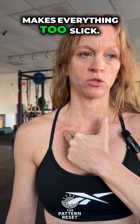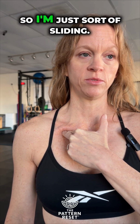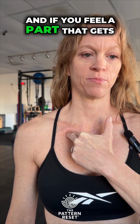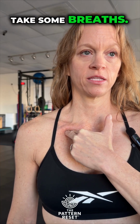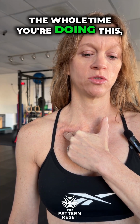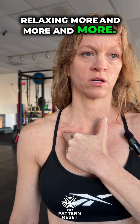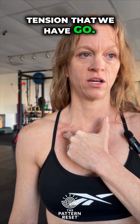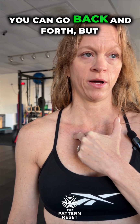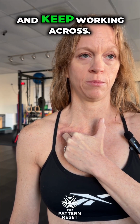It makes everything too slick, and there's no way that you're going to really be able to feel what's going on. So I'm just sort of sliding, and if you feel a part that gets kind of sticky, then you're going to stop there. Take some breaths, relax. The whole time you're doing this, you are working towards relaxing more and more. My shoulder is slowly letting go as I'm doing this. I'm letting all that tension go. You can go back and forth, but the whole time the pressure is in and up.